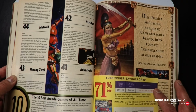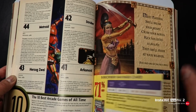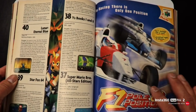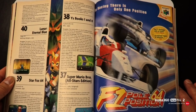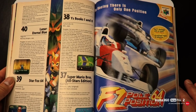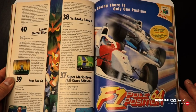44 is the original Metroid. 43, Herzog Zwei. 42 is Strider, and Arkanoid at 41. Mesa Dark Age, had a lot of expectations for that game. Bushido Blade. All right, Lunar Eternal Blue, which is a Saturn game, or a Sega CD game, I'm sorry. Star Fox 64, number 39, yeah. Wise Book 1 and 2, I'm not familiar with that game, at 38. 37, Super Mario Brothers All-Star Edition.